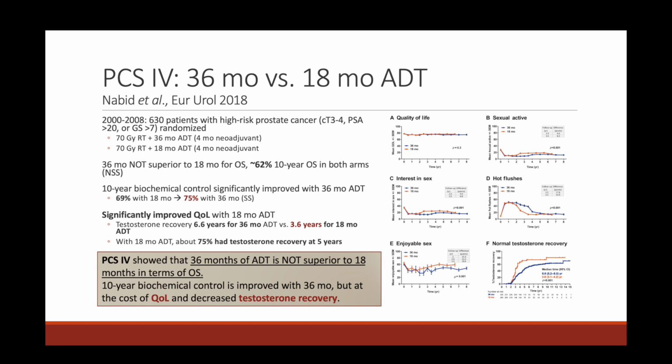PCS4 was a trial that looked at patients with high-risk prostate cancer who were receiving 70 gray, and they randomized them to either 36 months or 18 months of androgen deprivation. And all patients received 4 months of neoadjuvant androgen deprivation. What they found when they compared 36 versus 18 months of ADT is that 36 months was not superior to 18 months in terms of overall survival. The overall survival at 10 years was just around 62% in both arms.